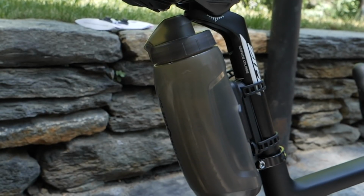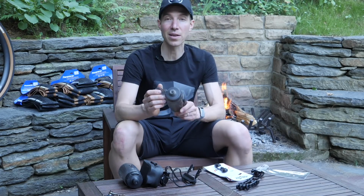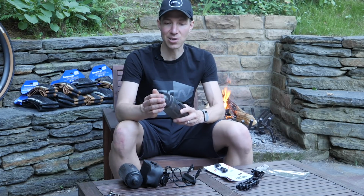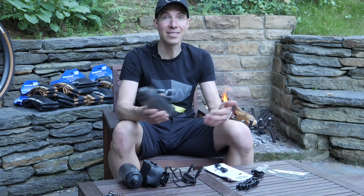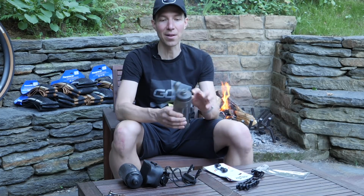They have a new bottle here which has what they're calling some type of mud cap. Essentially, if you're going out and you're gonna do a nasty gravel ride and you don't wanna worry about getting Giardia or some other bacteria or parasite or something, well then you can use their bottle that has this new cap on it.